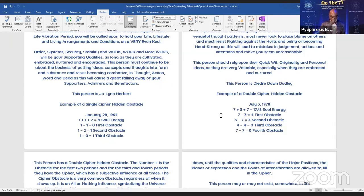To get your second obstacle, we take the day you were born and subtract it from the year you were born. And that is a 4. 3 minus 7 is 4. So you have a 4 as a second obstacle.